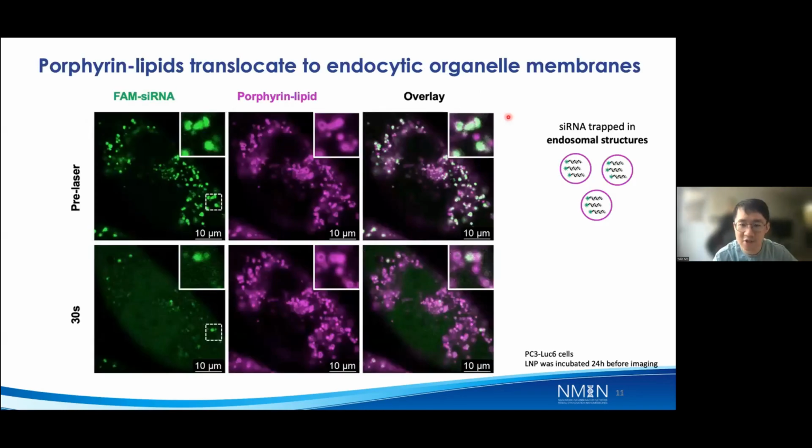And more interestingly, if we zoom into a single cell and image it at higher resolution, we can actually find that porphyrin lipid is shown in ring structures, as you can see here. And these ring structures enclose the FAM-labeled siRNA very well.